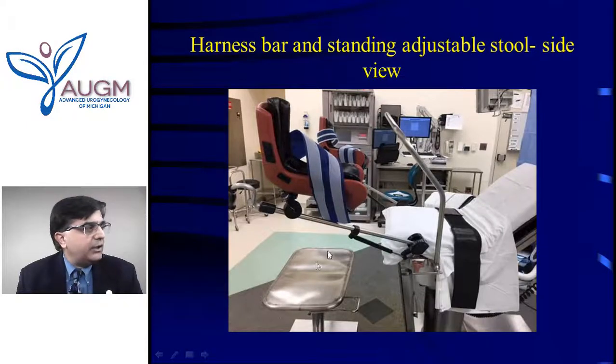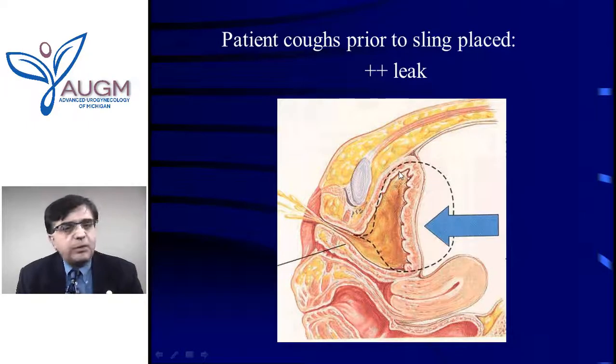If she's lying down here, this is a platform I created for her to stand up, and this can be moved up or down. And this is a bar that she holds on to when she stands up. So first what we do is, as we're doing the procedure, the patient is lying down. This is the bladder, this is the urethra. In a lying down picture, this is how it looks. We have her cough, and sure enough, she leaks.